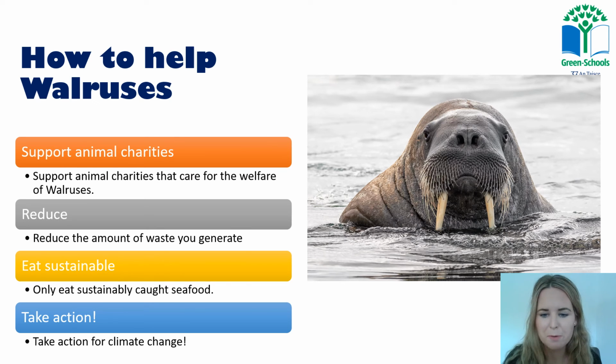Now that you've learned about walruses, I'm sure you want to know what you can do to help protect them. Well, there are lots of things that you can do. You can support animal charities. You can reduce the amount of waste that you generate. Make simple swaps, like try to opt for reusable items, like reusable bottles and cups. Say no to plastic whenever you can. For example, put your sandwich in a lunchbox rather than in a plastic bag or in plastic cling film.